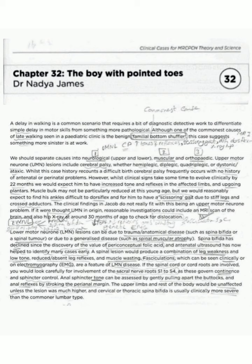Now, lower motor neuron lesion. Lower motor neuron lesion can be due to trauma or anatomical disease such as spina bifida or a spinal tumor, or due to a generalized disease such as spinal muscular atrophy. Spina bifida has declined since the discovery of the value of periconceptual folic acid, and antenatal ultrasound has helped to identify many cases early. Spina bifida occurs due to folic acid deficiency. Now people take folic acid during pregnancy and we can also diagnose early by ultrasound, so it has decreased.